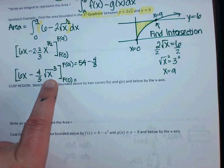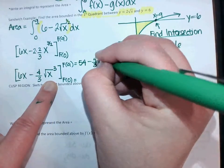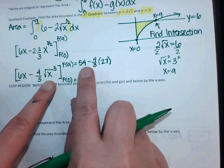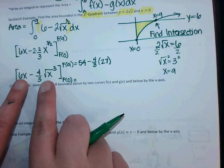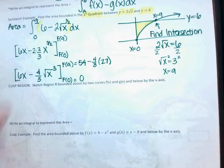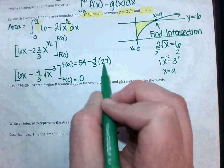Remember, do the root first. What's the square root of 9? 3. Then cube it? 27. Now, if it's free response, do you have to figure this out? No. Should you be able to? Yeah, probably. Okay, but you don't have to. Okay, plugging in 0, what am I going to get? 0. Okay? So if this was free response, you could just write that, and that would be the answer.